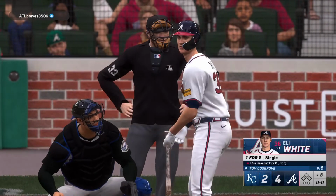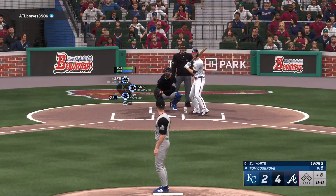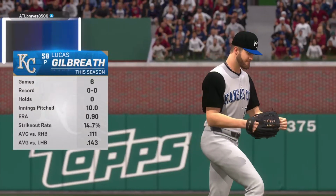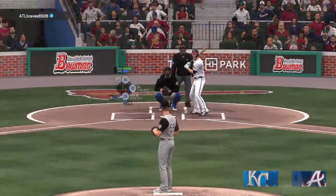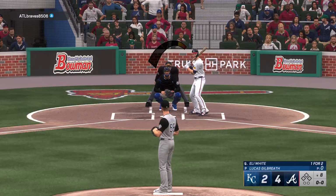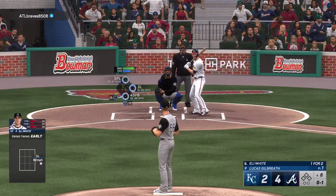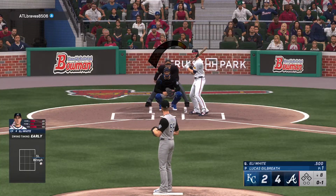Back at Truist Park, and here is Eli White, third baseman, Eli White. Now pitching for Lucas Gilbreth, on to pitch out of the pen here. Lucas Gilbreth. Slider right there. Good pitch right there. 0-1, tied him up on the hands. If I'm out there on the bump, I'm going right back in there.